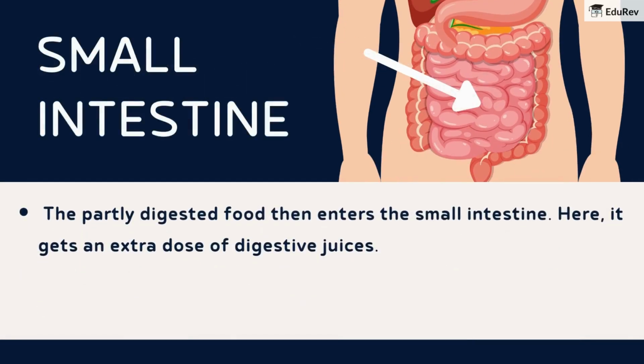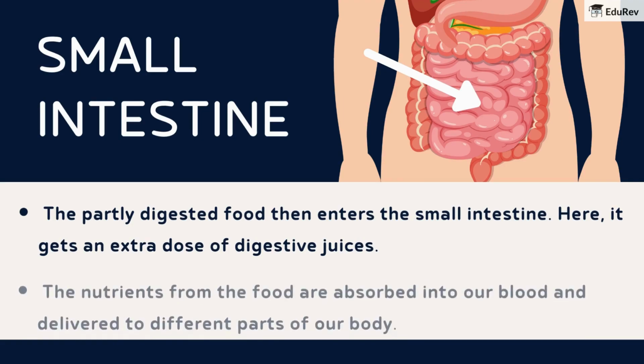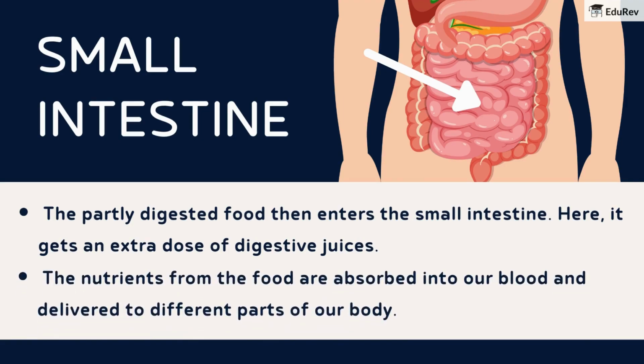Moving on, the partly digested food then enters the small intestine. Here, it gets an extra dose of digestive juices. Then, something amazing happens. The nutrients from the food are absorbed into our blood and delivered to different parts of our body. It's like our food going on its own little adventure.